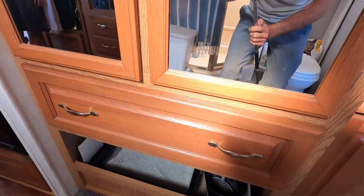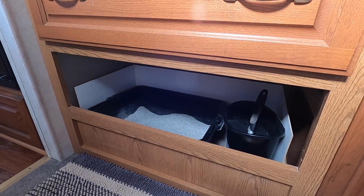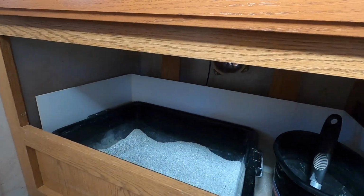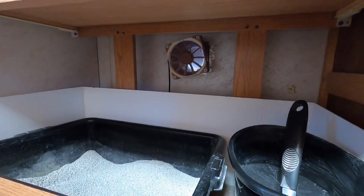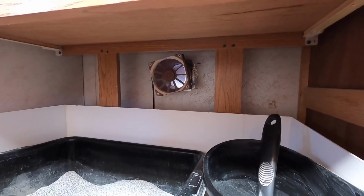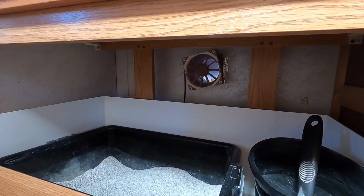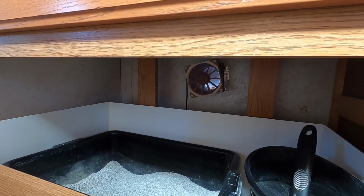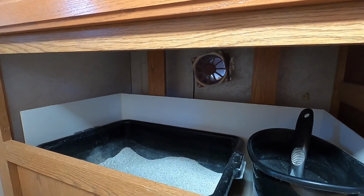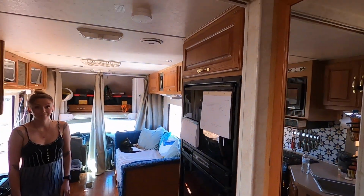We ended up taking out this very bottom drawer because it ended up being the perfect spot for our cat litter box, which has worked out really well for us. I also ended up putting in a fan and dryer vent, so this thing is directly wired into the 12-volt system, and it's always pulling air out of the RV. We've had quite a few people come visit, and none of them have noticed the cat litter box at all. It does great pulling that smell out, which is a big thing. If you know cats, the litter box is always a stink.